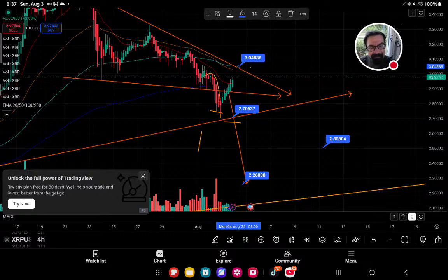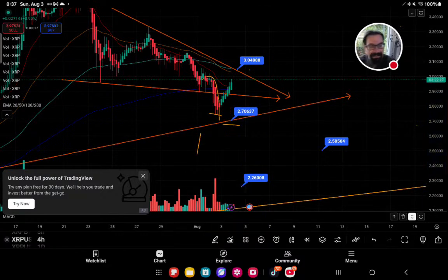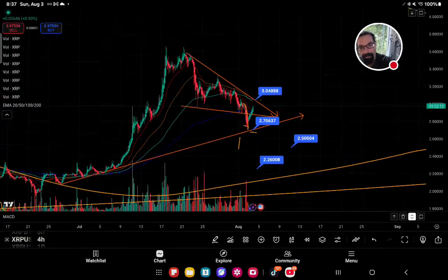And now we need to see if we can continue to move through this 4-hour time frame, because then if we can invalidate the downward structure. And this is where we can find out very quickly if we're bullish or bearish.